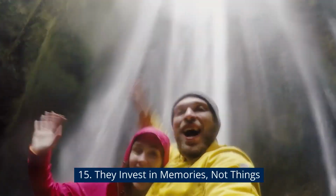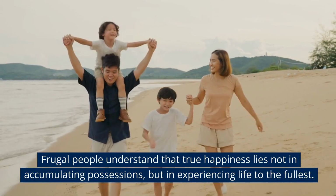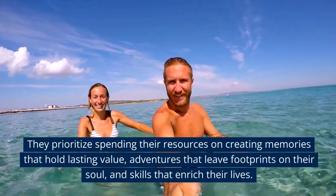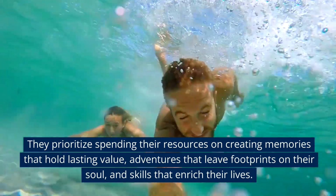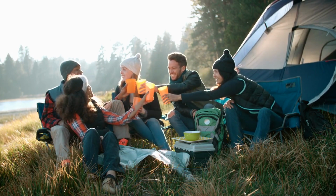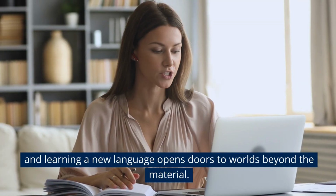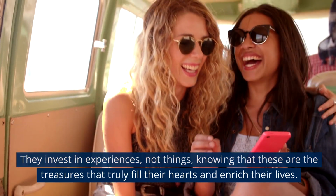15. They invest in memories, not things. Frugal people understand that true happiness lies not in accumulating possessions, but in experiencing life to the fullest. They prioritize spending their resources on creating memories that hold lasting value, adventures that leave footprints on their soul, and skills that enrich their lives. A weekend camping trip under the stars holds more joy than the latest gadget. A cooking class with friends sparks more laughter than a designer bag. And learning a new language opens doors to worlds beyond the material. They invest in experiences, not things, knowing that these are the treasures that truly fill their hearts and enrich their lives.